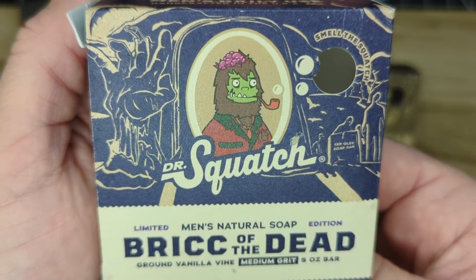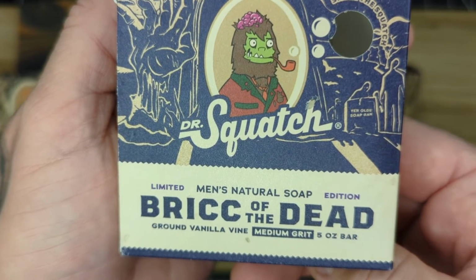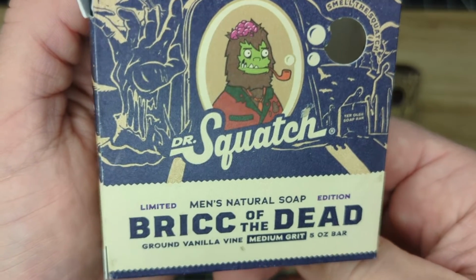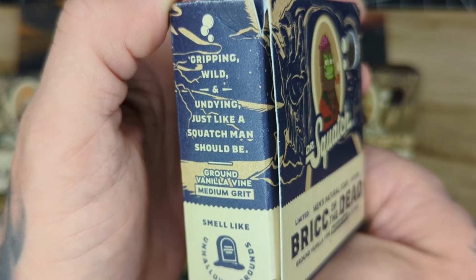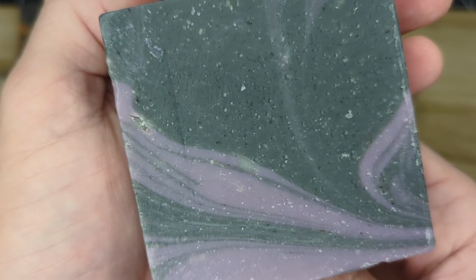Moving on to the last bar, and we get Brick of the Dead. Let's take a quick look at this box. We have a graveyard with zombies, I guess, in the back there. We do have a hand reaching out of the ground, it looks like. And we do get ground vanilla vine added to this soap. And it's going to be crippling, wild, and undying. Let's take a look at that bar. It is black with some light purple all swirled around. This one actually looks pretty cool.